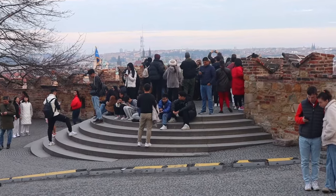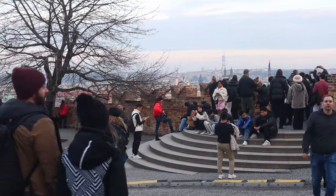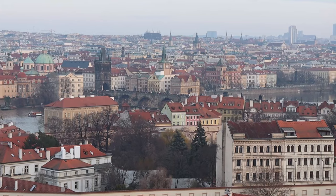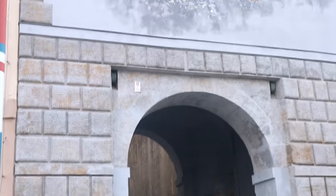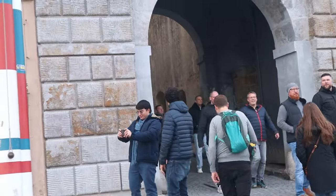To Prague Castle, and this castle was built in the 9th century and it is the official office of the President of the Czech Republic. The view from over the fence is really really nice. We are going to just walk in now to see what it looks like inside, but we are not going to go into the actual castle.